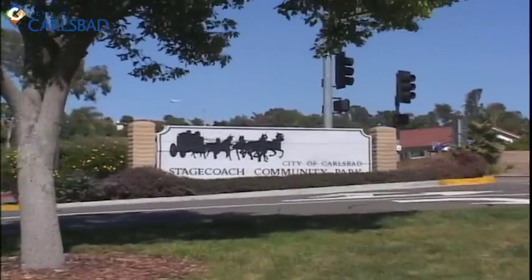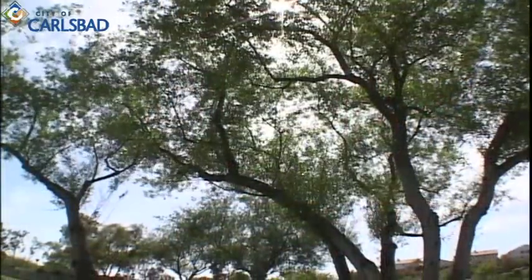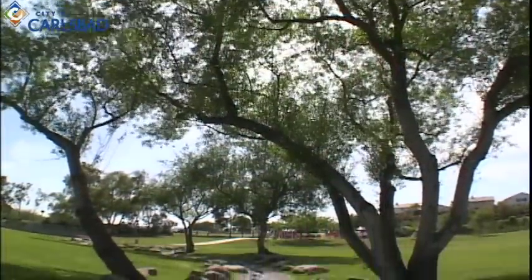We're now at Stagecoach Park, and with me is Recreation Area Manager John Laurel, who's in charge of this park. John, thanks for joining us and showing us your park. I've got to start by asking you, Stagecoach, that's a pretty unusual name for a park in Southern California. Where'd the name come from?